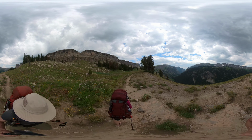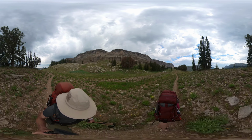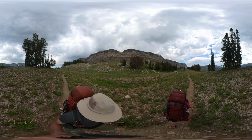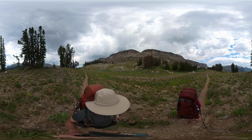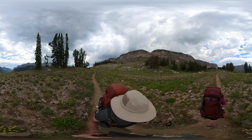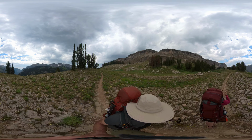On the side where the blue flowers are, there's probably more water. We have a little bit of cell signal now.